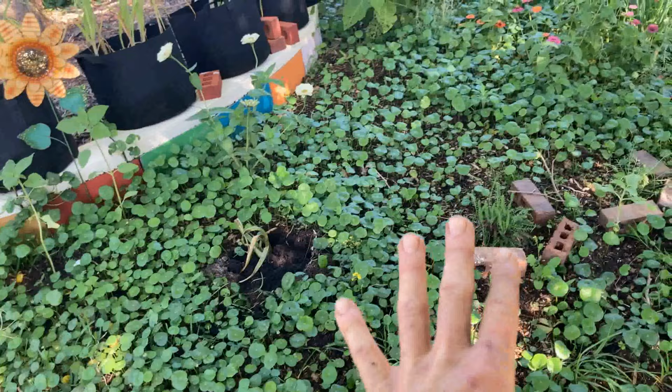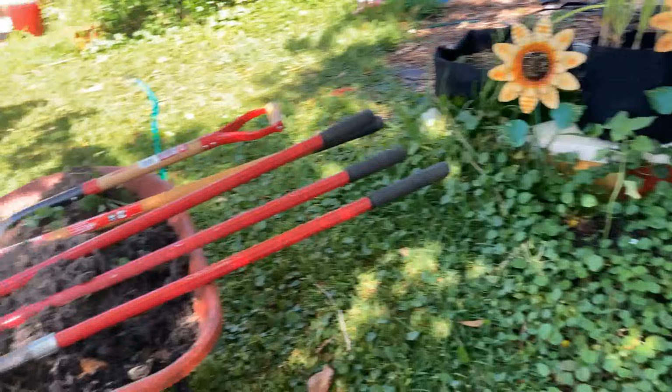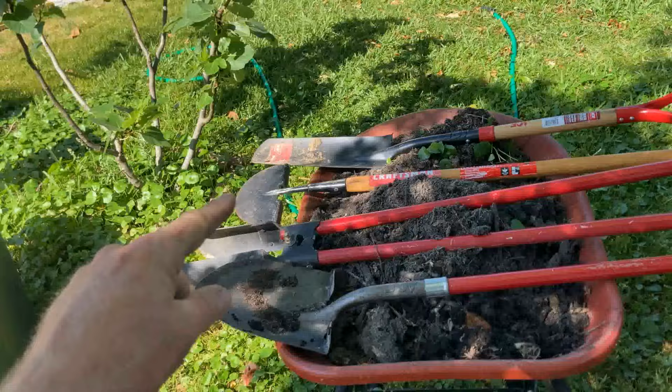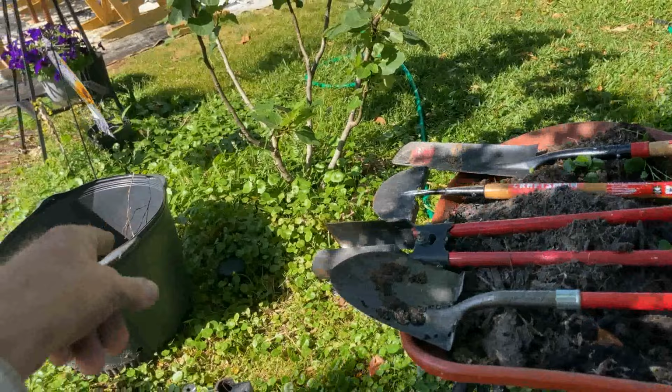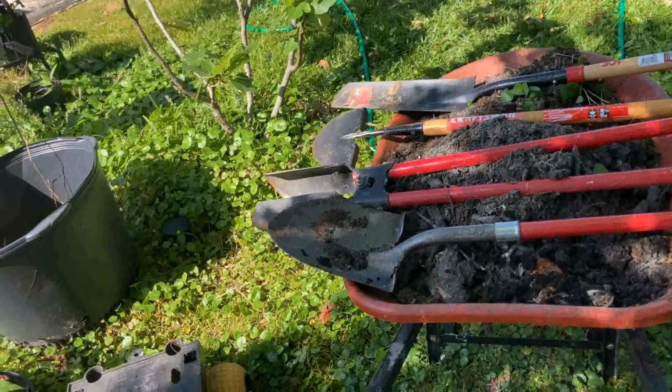So I thought, that might be an interesting change in texture for this pollinator garden. So yeah, got me a few tools. I got a sharpshooter or a drain shovel back here. I've got an edger to cut around the pot. I've got a post hole digger. It's actually really convenient. I know we're not digging a post hole, but it really makes digging any kind of a deep hole with a flat bottom easy. And then of course a regular shovel, which we may or may not use.